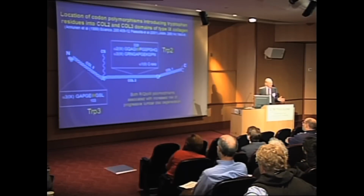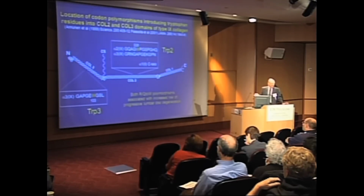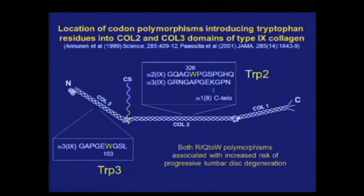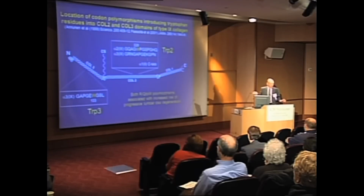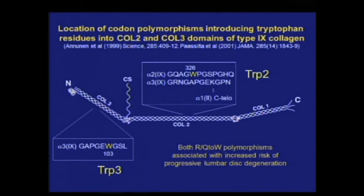Okay, so the two polymorphisms in question, from a protein chemist's perspective, what's interesting about them is they're single nucleotide polymorphisms, SNPs, that change an amino acid, in yellow here. Collagen is a Gly-X-Y repeat. Tryptophan, W, never occurs in collagen. It messes up the triple helical structure a little bit, so you don't find it. But the polymorphisms in question encode a tryptophan. The single base change changes what in most people would be an arginine or a glutamine, these are the single amino acid codes, to a tryptophan.